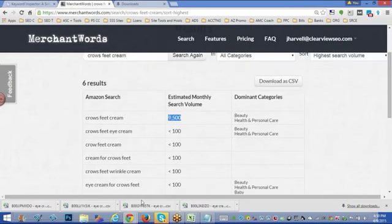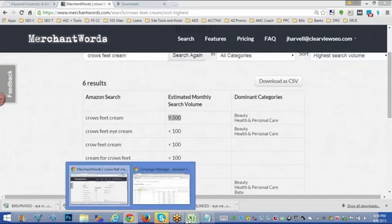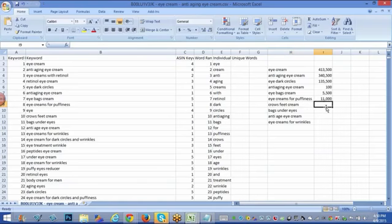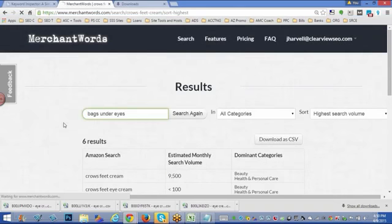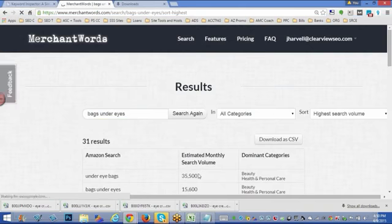All right, crow's feet cream. The reason why I'm getting an idea of these is I just want to make sure that I'm not diluting the campaigns too much. So just want to make sure that was clear.